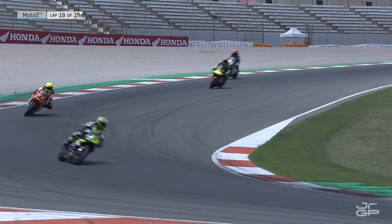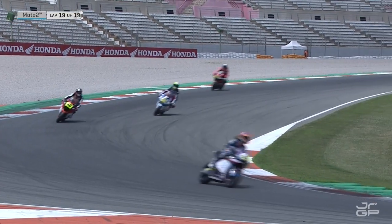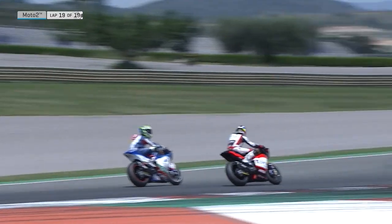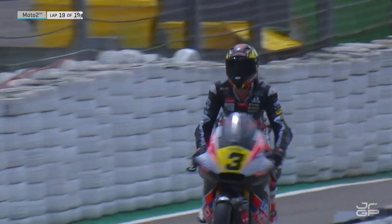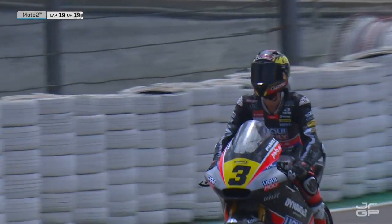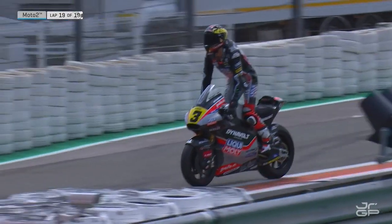Xavi Cardelus from fourth on the grid finishes third. Good ride from Cardelus, the Andorran. Very experienced in this class indeed, and he picks up P3 after a DNF in race one in Estoril, where he took out Piotr Biszczykowski, but then bounced back with a P5. But this is his best result.